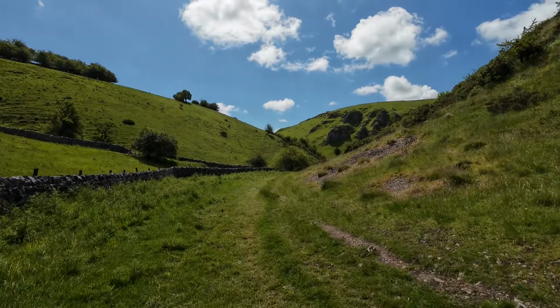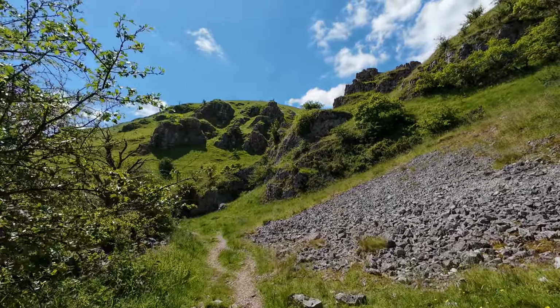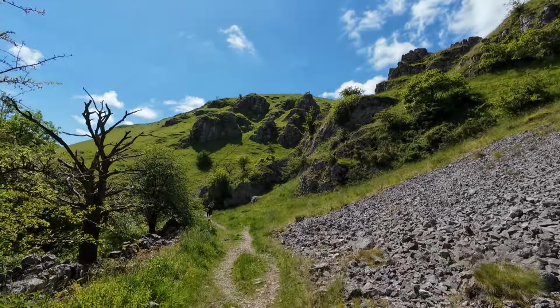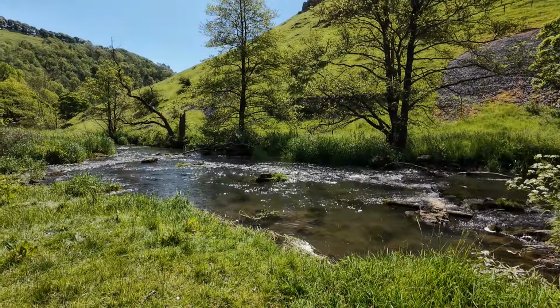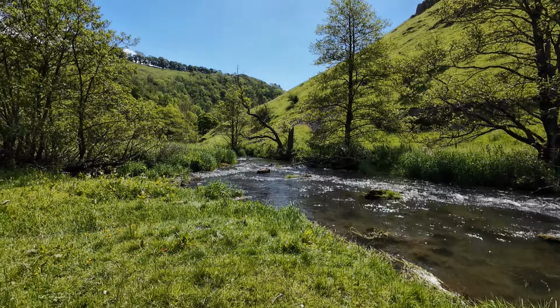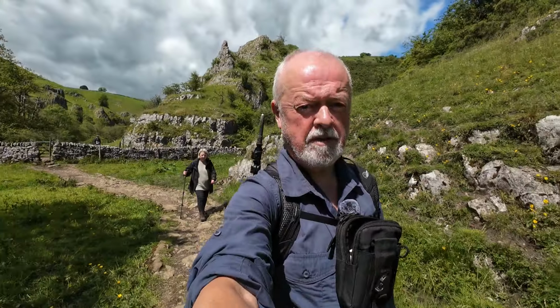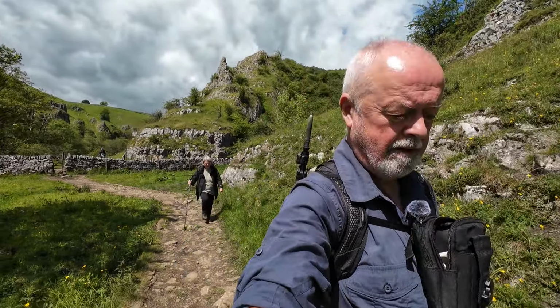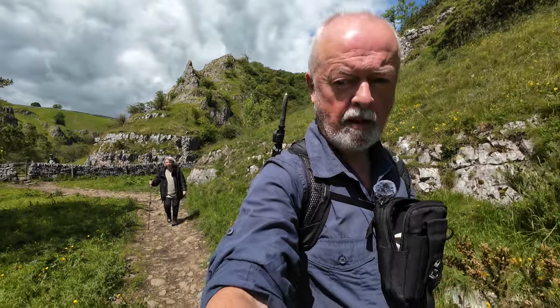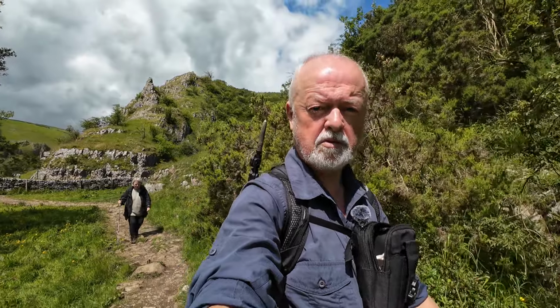Just coming round to where Biggin Dale ends now, and we join Wolfscote Dale. We just turn left down the River Dove. Look at that view, it's fabulous. Just down by the River Dove now, and we're only going to do a short spell beside the river today, and then we're looking for a path to the left that leads us up towards the Tissington Trail.